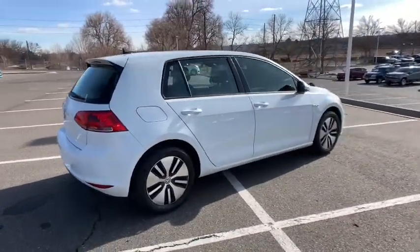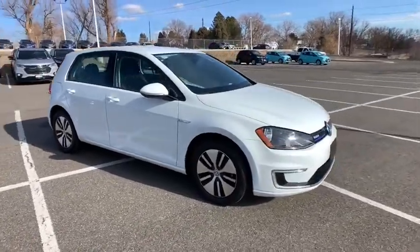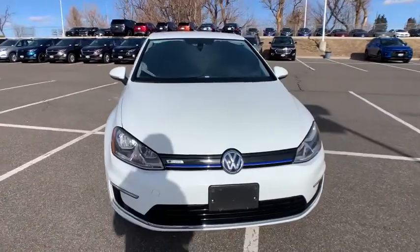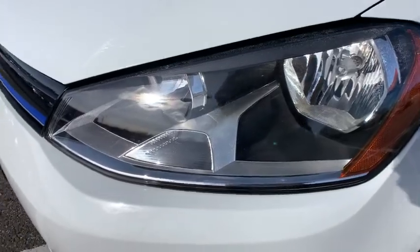These are just some of the great options this vehicle comes with: electronic stability control, trip computer, power windows, bucket seats, four-wheel disc brakes, power steering. All the fun and convenience you've come to love with zero emissions. That's the e-Golf. See for yourself when you take it out for a test drive.